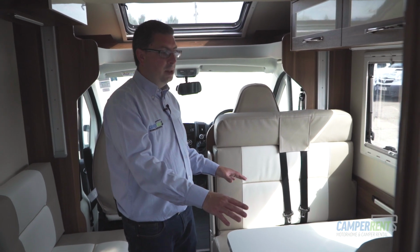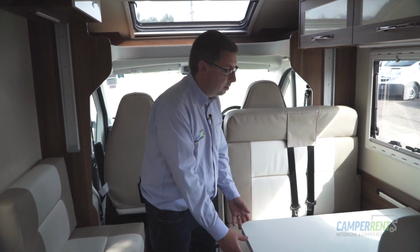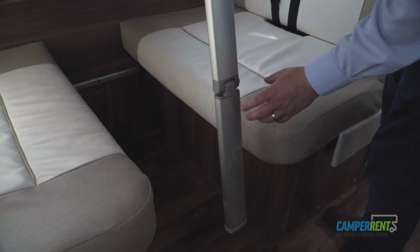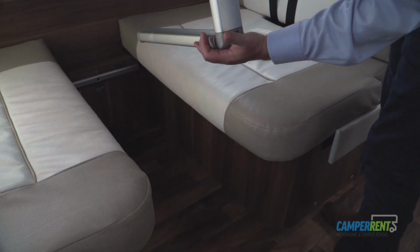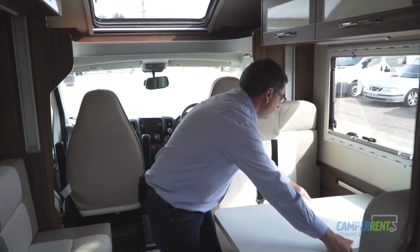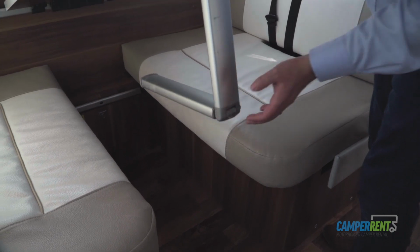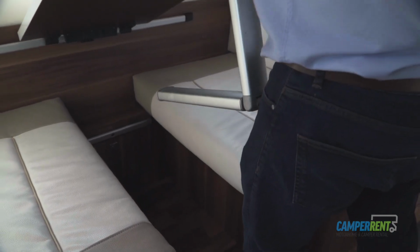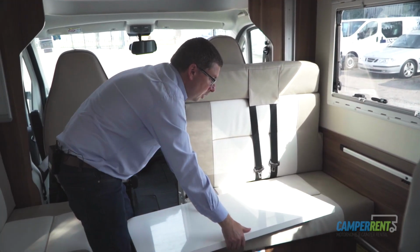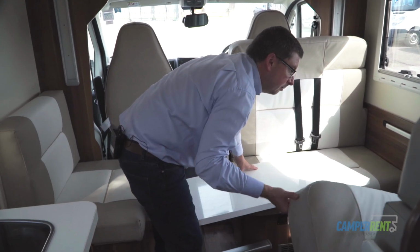This area also makes the occasional bed. To do that, simply lift up the table, press this button on the leg. That leg will fold under. Unhook the table from the ramp at the back here. Can be a bit fiddly. Once you've done that, place it on the side here. Remove one of these cushions to lift it up.